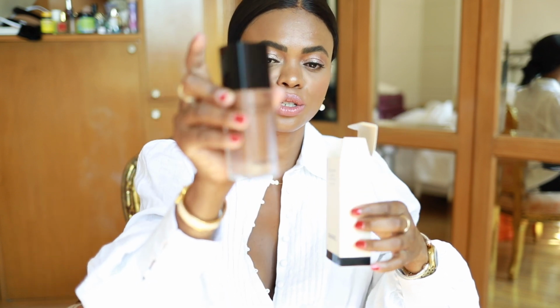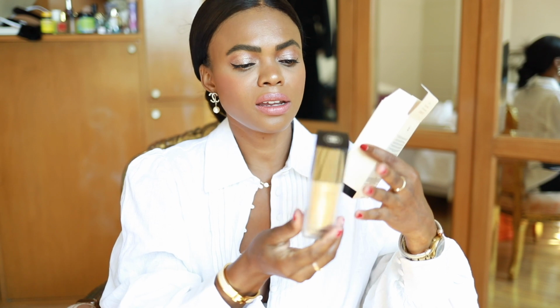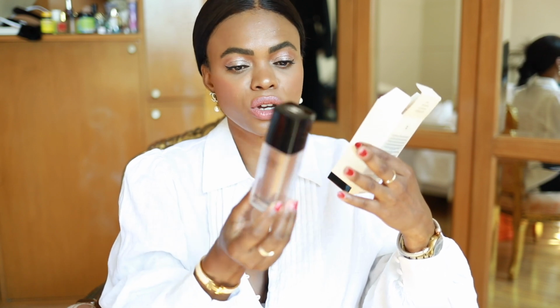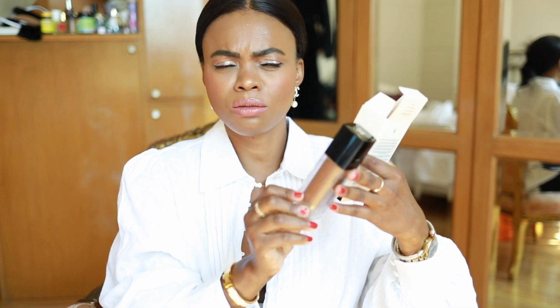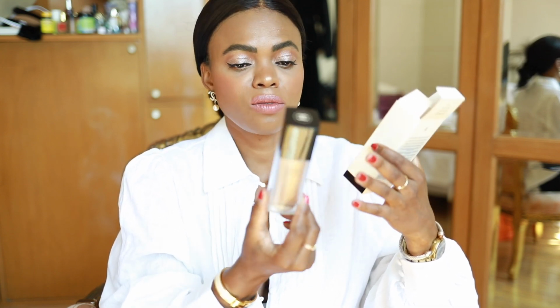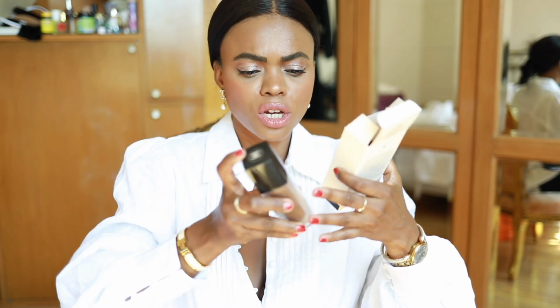This is it. When it first came out a couple of years ago, I wanted to get it so badly, but the darkest shade at the time, they only had like 3 shades. The darker one, 2 or 3, was sold out. I couldn't even buy it. So this is what it looks like. You're supposed to shake it really well.